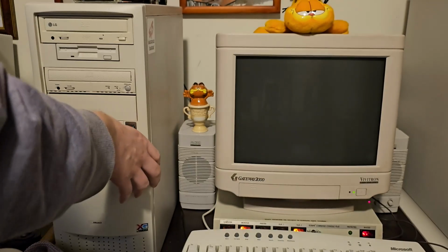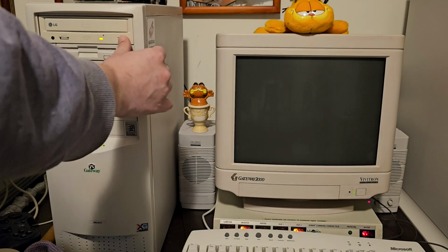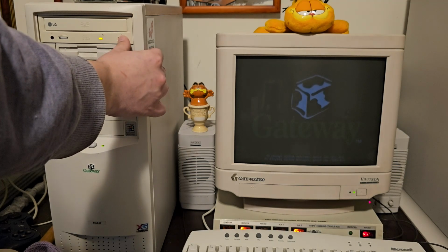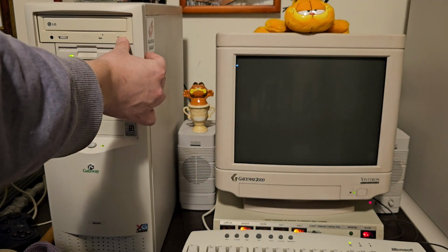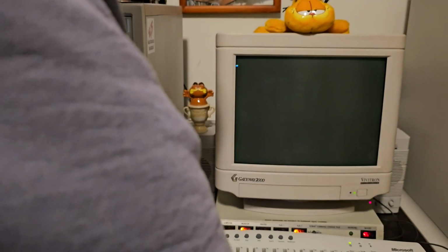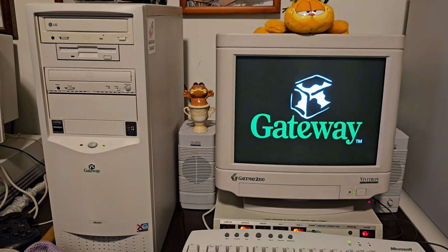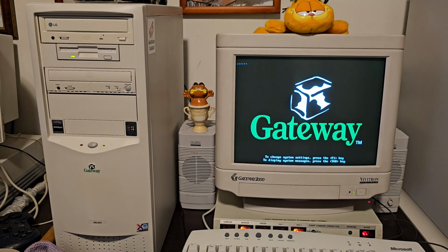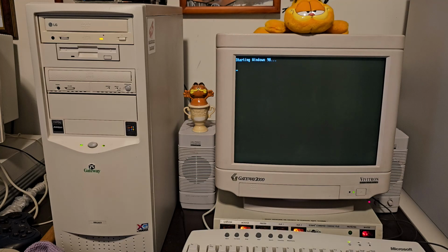Whoop. That turned the big Gateway 2000 on. So we can get the CD drive open in time. This one sometimes takes a few tries to open. And it can't boot because there's no OS. I'm using a spare SD card for this, so we don't harm my existing install. Alright, Gateway System Restoration CD boot menu, and we will boot from CD-ROM.